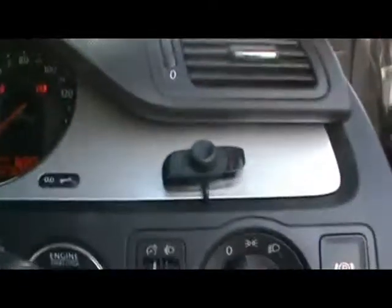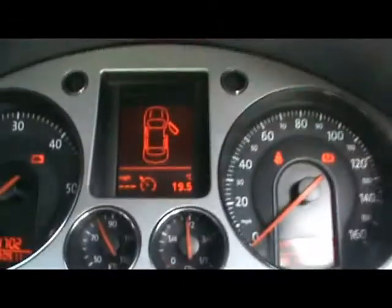Up into the front, so we've got a multi-function steering wheel, cruise controllers under there, and a radio and CD player with auxiliary input, which is just inside the armrest down there. We've also got a power Bluetooth kit and air conditioning. I'll come on quickly, show you how the onboard computer works.